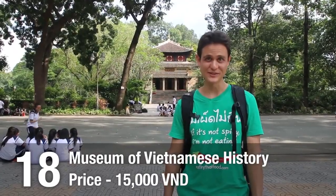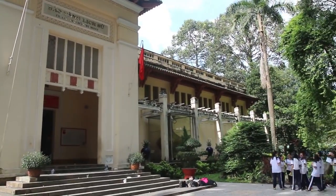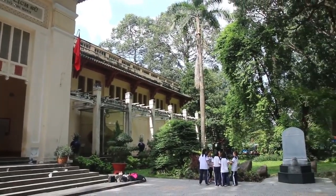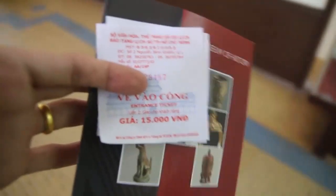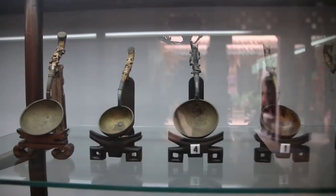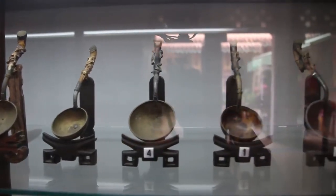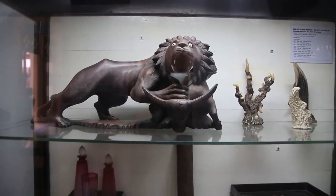I'm at the History Museum, the Vietnamese History Museum, and it's actually right kind of in the same property as the Botanic Garden and the Saigon Zoo. The museum goes through the history of Vietnam, starting from the Bronze Age period. There are lots of pottery, lots of porcelain, weapons.